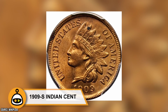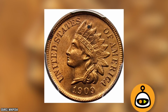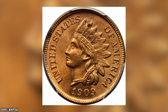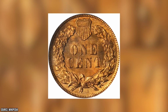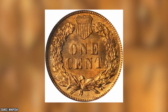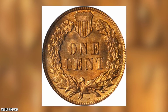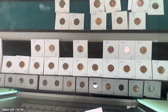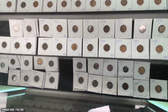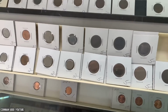1909 S. Indian Cent. It wasn't always our 16th president who featured on the face of the penny. In 1909, 309,000 pennies featuring an Indian head were minted. These pennies have been found ranging from $300 for worn pennies to $1,000 for pennies in mint condition. These are more readily available, and you might be able to buy them online or at a local coin shop. While not the most rare of rare pennies or the most valuable, you never know how much they might be worth in the future. If you want to start coin collecting, these pennies are beautiful and might be worth adding to your collection.